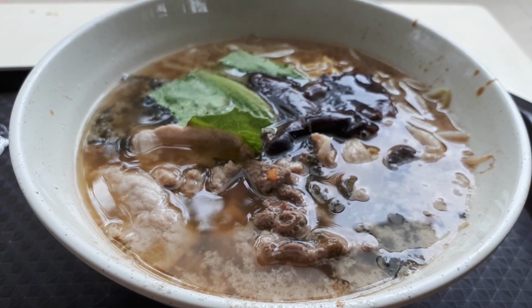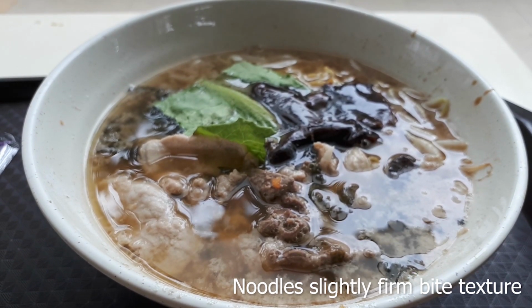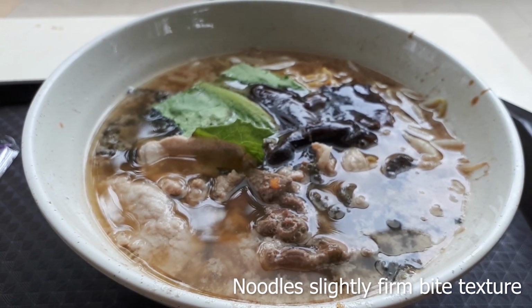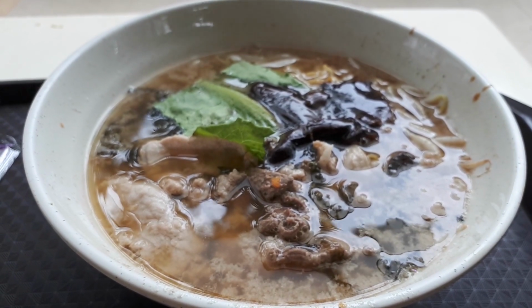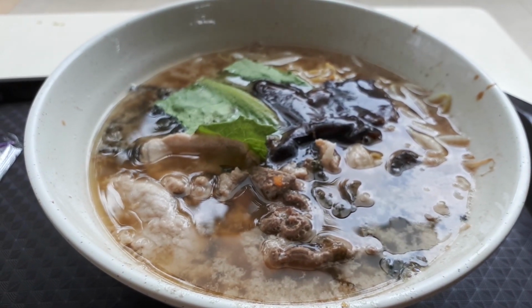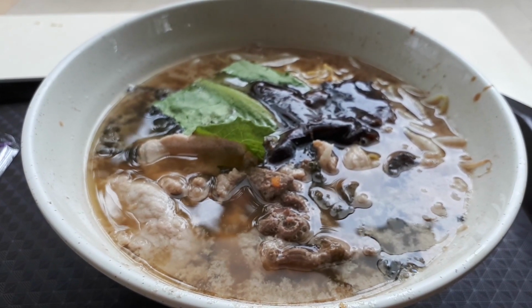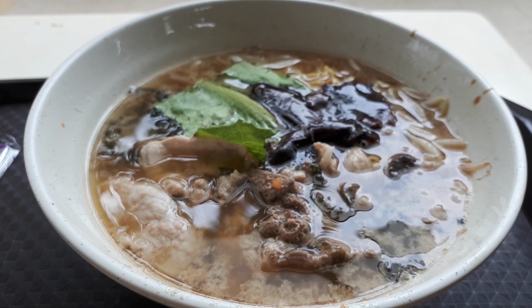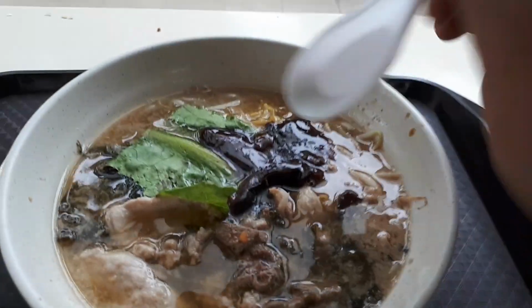So first of all, the noodles in the soup here. The noodles here, I quite enjoyed. They did the noodles well. When you bite into it, it still had a slightly firm bite texture to it, which I enjoyed. Then, unfortunately, we come to the soup, which I suppose maybe I expected too much, but for me, the soup just tasted like salty soup with minced meat inside it. Not much depth of flavor in the soup.